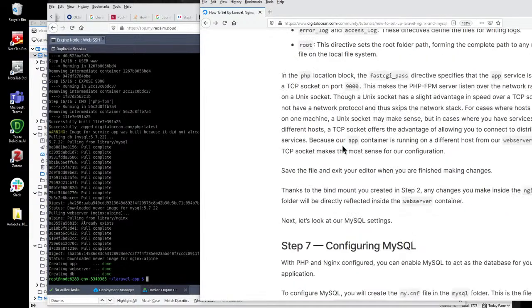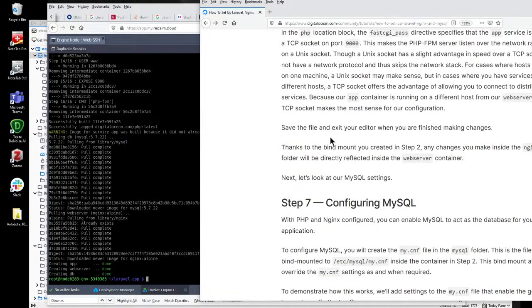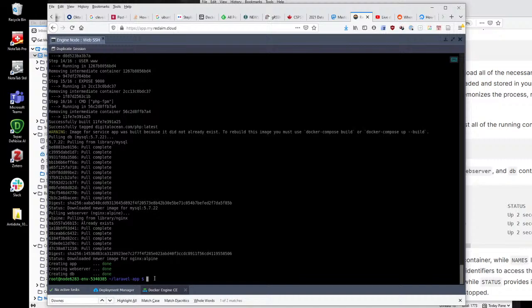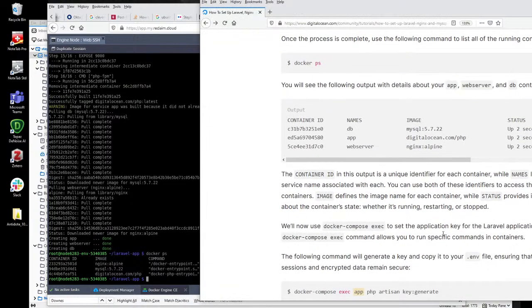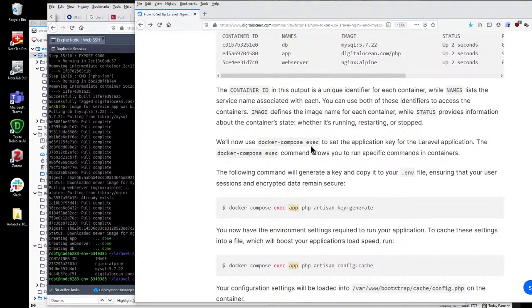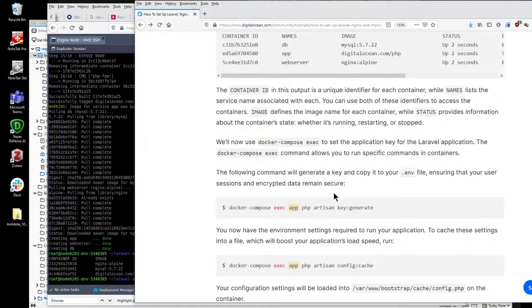All right. So let's try to find where we were. Okay, docker ps. So there's our 3 running containers. Been up about a minute. Okay, we will now use docker compose exec to set the application key. Now what exec will do is I run the command here, docker compose exec, and then whatever follows will actually execute in the container. That's what this does.